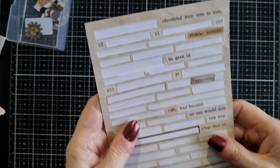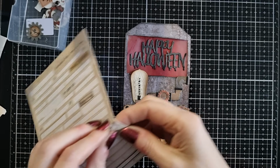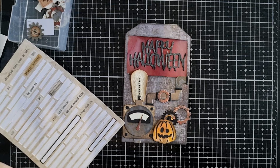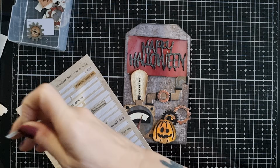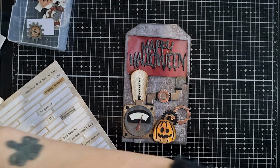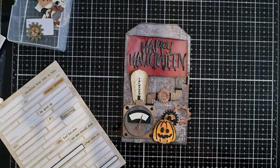So, on one of these, where does it say? It says the end. So I want that. And I thought I had a little piece of black card somewhere. Where's the little piece of black card? I mean, we could use this. It's too similar. I need some black card. Okay, let's grab this piece.